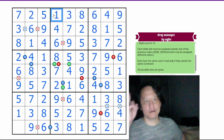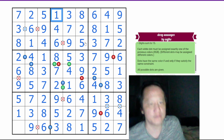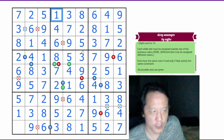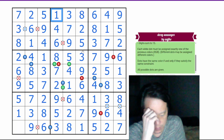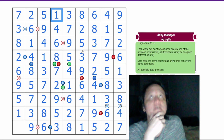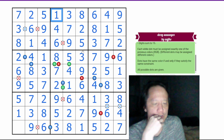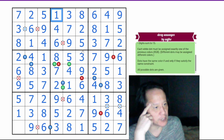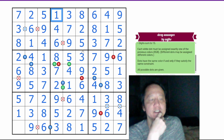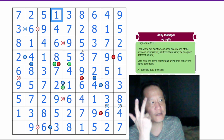So 1 can only have a relationship with 2, and it must be a double dot. 2 can have relationships with 1, 3, and 4. 3 can have relationships with 2, 4, or 6. 4 can have relationships with 2, 3, 5, and 8. 5 can only have relationships with 4 and 6. 6 can have relationships with 3, 5, 7, and 9.